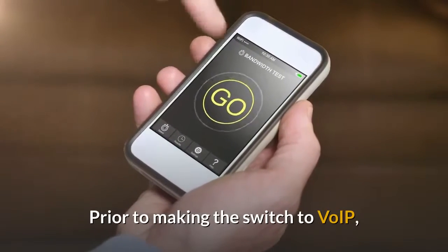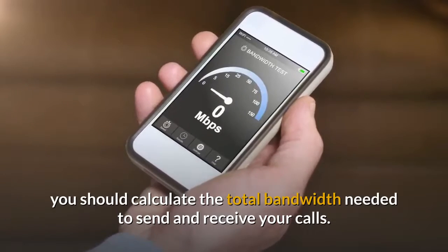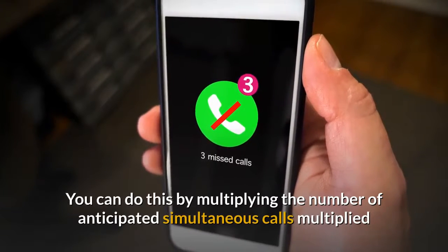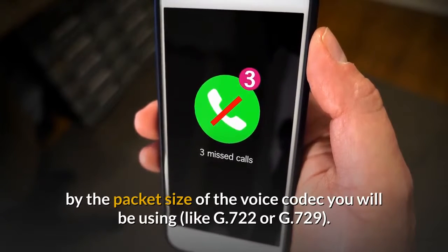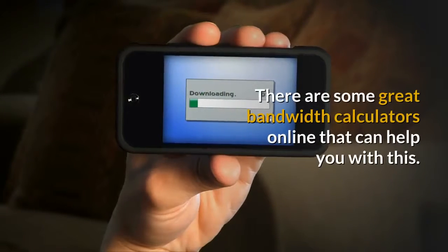Prior to making the switch to VoIP, you should calculate the total bandwidth needed to send and receive your calls. You can do this by multiplying the number of anticipated simultaneous calls by the packet size of the voice codec that you'll be using, like G722 or G729. There are some great bandwidth calculators online that can help you with this.